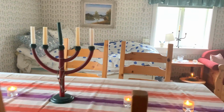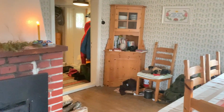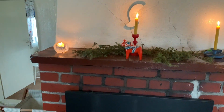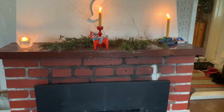Practically everything you see came as part and parcel with the purchase of the cottage, the dining table and chairs and even the corner sofa, something I've always longed to have in a home. The previous owners were even kind enough to leave us a petrol mower to cut the grass. We've added our own personal touches like these candlesticks, beeswax candles and this traditional Swedish Dalahäst horse.